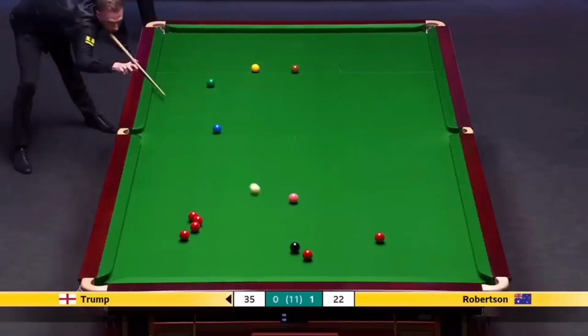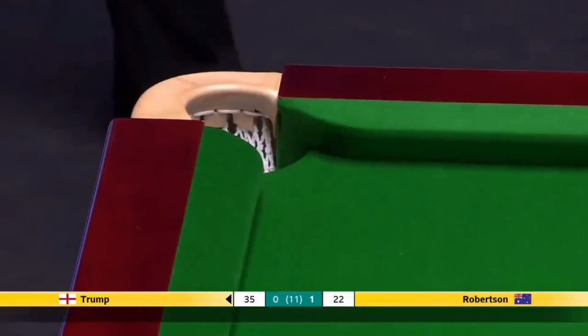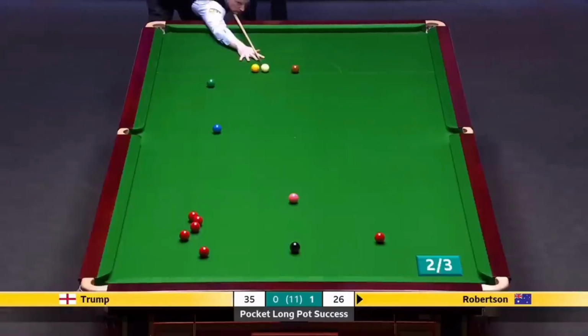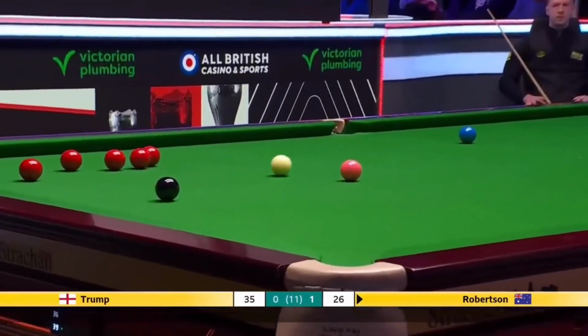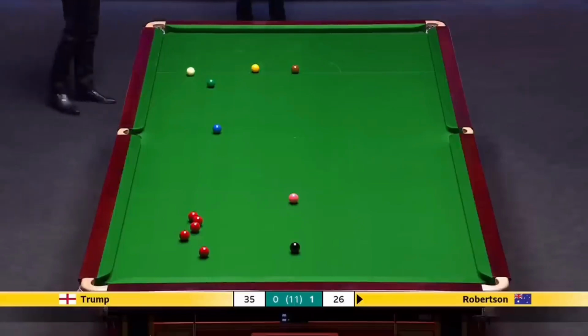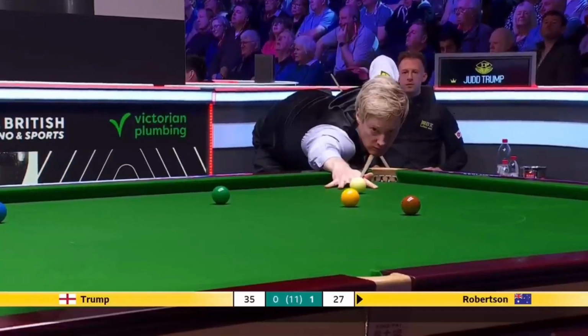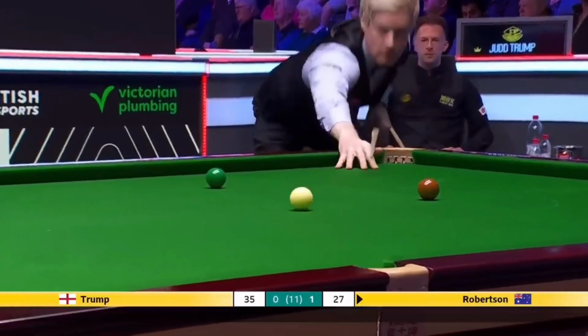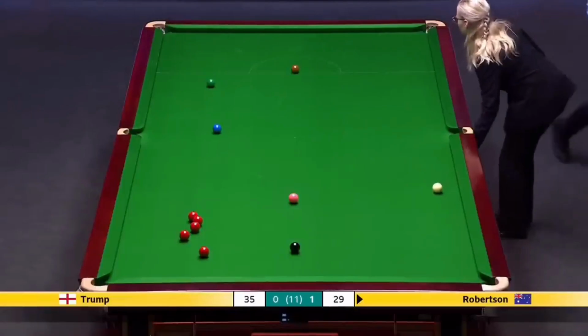I just think the greatest player I've ever seen adapting to conditions is Ronnie. You never see him complain about anything. He just gets on with it and finds a way. Well, he's potted it, but he won't be happy where the cue ball's going. Move that cue ball away from the cushion.